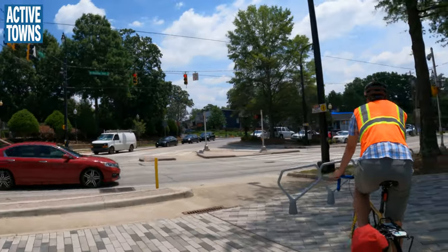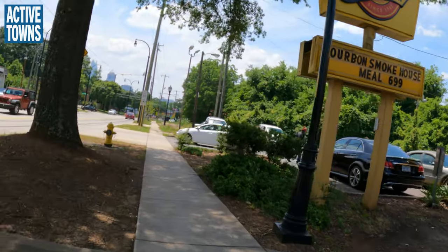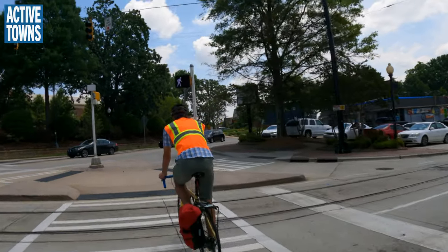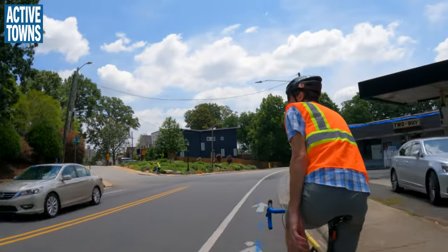All right. This is a little bit wonky through here, but it's the most direct way to go. And we'll pop back out in the street. Wait. Here we go. Let's hop in the bike lane here.